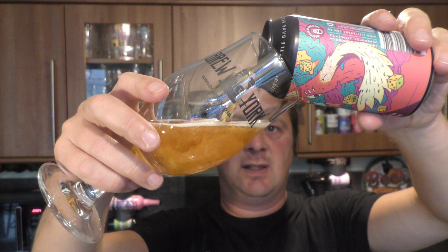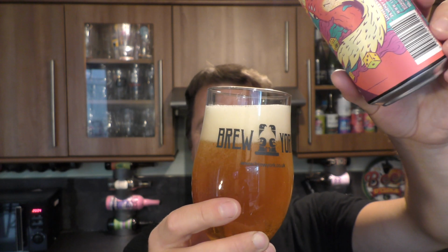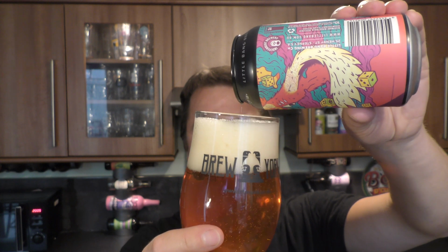Many thanks to Mick in Australia for sending us this beer. I'm really excited to get into this one. Here's my glass I've chosen for tonight. Love a West Coast IPA. Love a double West Coast IPA just as much, if not a tad more.